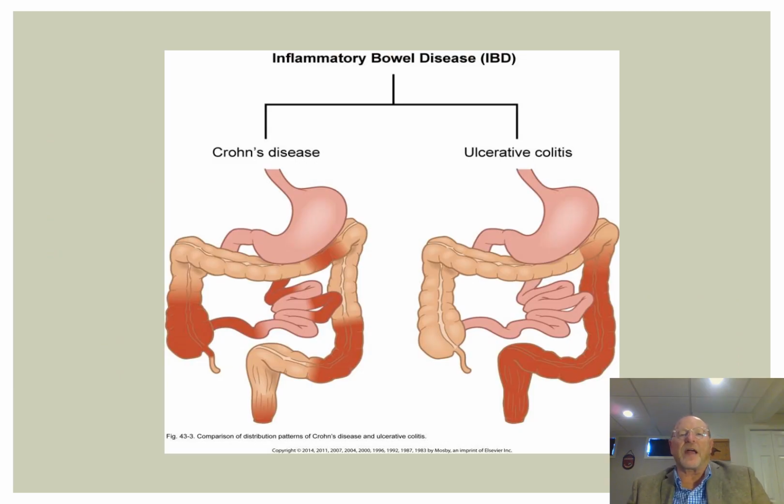Okay, I'm going to compare and contrast Crohn's disease from ulcerative colitis here. Crohn's disease, we mentioned, can affect a patient anywhere from the mouth all the way down to the rectum. Crohn's disease can skip segments of bowel, meaning that you have diseased bowel followed by sections of healthy bowel, followed by diseased bowel, healthy bowel. So it's segmental. Crohn's disease will typically manifest itself initially in the distal ileum, so right in this area.